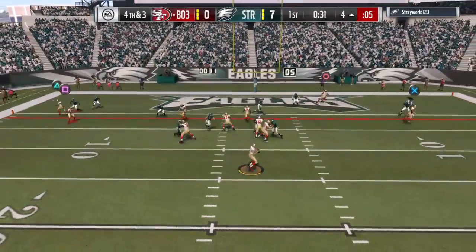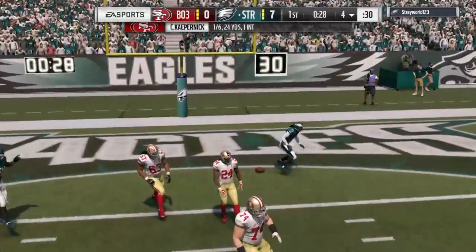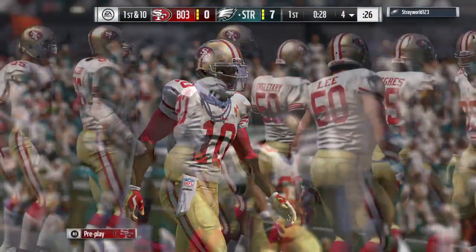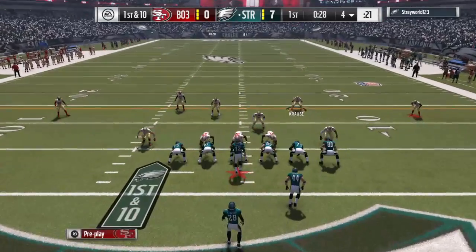Kaepernick to throw for it on 4th. Flushed out right. And it is incomplete. Chip Kelly trying to push the envelope here, but it doesn't pan out. And that will force a turnover on downs. Very tough spot here for the offense to start.